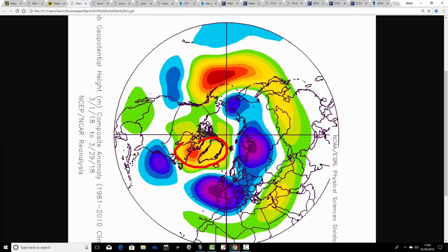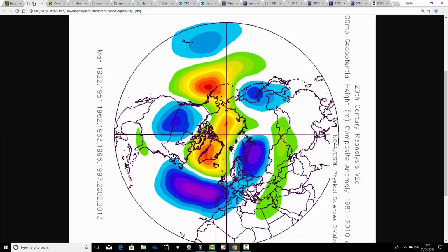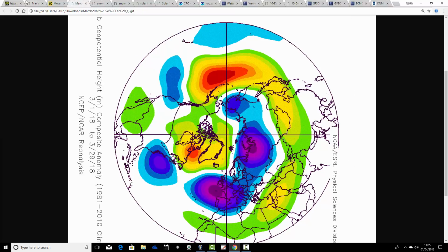So there's all of the above average heights to our north, particularly again centering itself around Greenland. There's the trough underneath it and back into the Atlantic, which leaves us bringing down cold air generally from the north and from the northeast as well. So that's the reanalysis for March 2018. That is the analogue we were working towards for March 2018 when we did the winter forecast at the end of November 2017, even before we got into the winter, and very, very strikingly similar to what's happened.